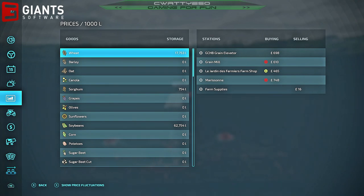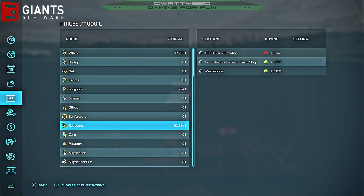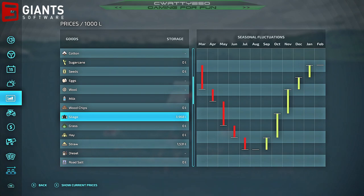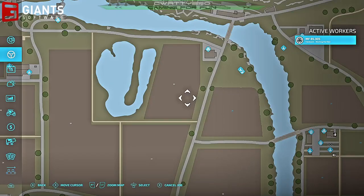If you're wondering why I've got so much wheat in my silo, it's because I've bought chicken food. I bought several pallets of chicken food, and I've just basically stored it for the time being. I could maybe look at selling it, possibly, if I have way too much. Soybeans, worth 2,000 now at Marasoni. The price is only going to keep going up from here on. A little bit of silage still, but silage now is on its way down. Again, December, January is the peak for silage. At this point, we've got nothing else loaded up.